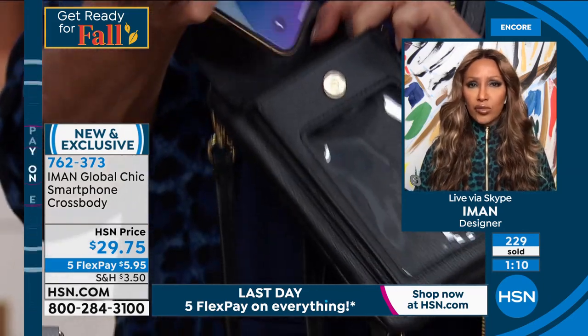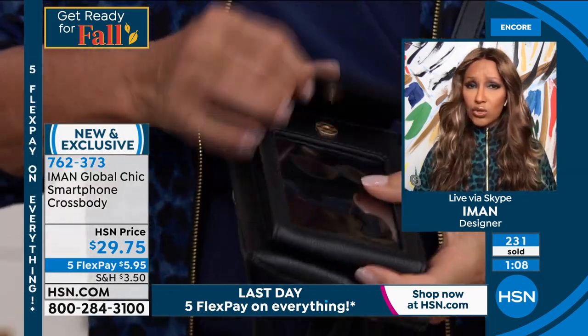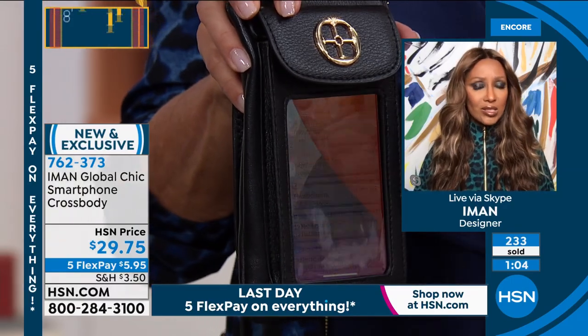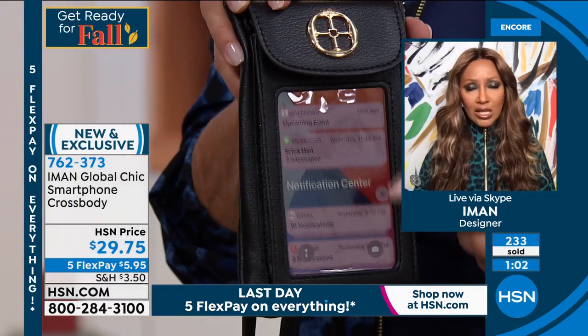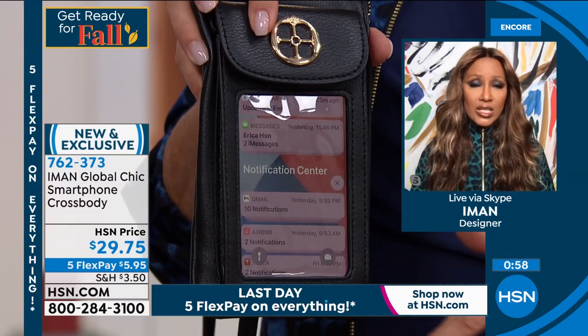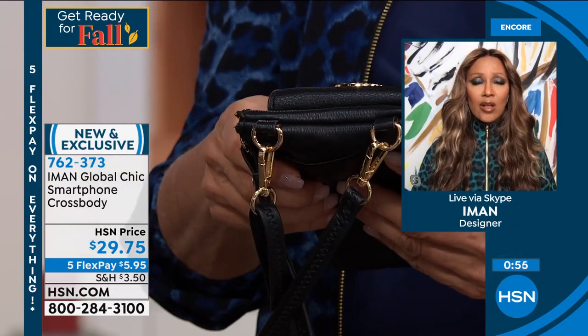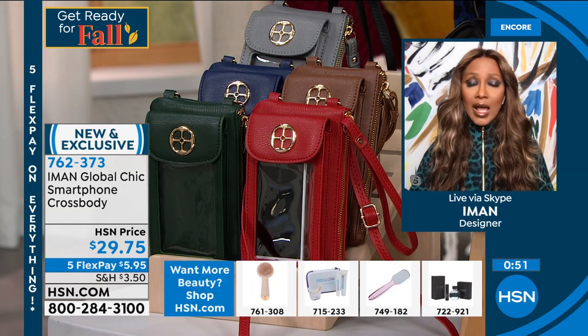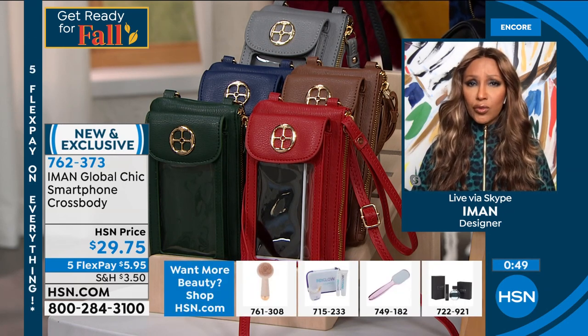A phone that you don't have to take out, but you can still use your phone, look at your messages, and all that. So that gives you that opportunity, that ease of it, so you don't have to constantly touch it. Brilliant. Yeah, exactly. And as I said, awesome. You can take the straps off and use it as a wristlet, right? And again, the colors match perfectly to the TS.